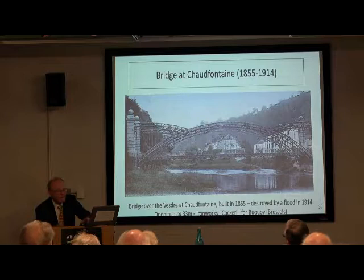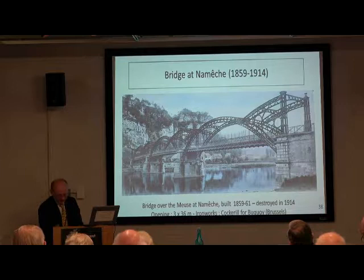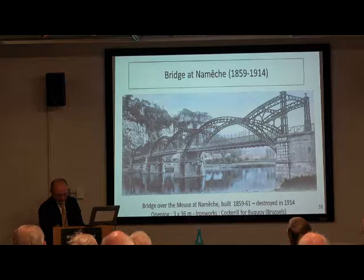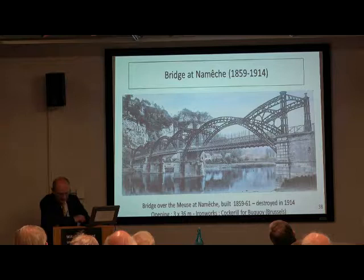Now some words about the second Belgian Vergniais bridge. The bridge had three spans over the Meuse, each 36 meters long. The concession was awarded for 200,000 francs. The works began in 1859 and the bridge was commissioned in February 1861. Iron parts were cast at Cockerill's, that's established.